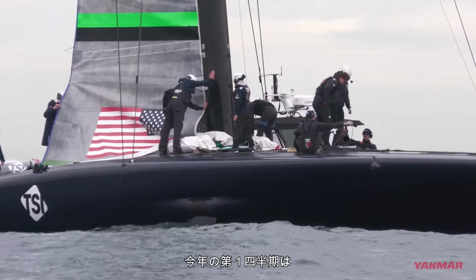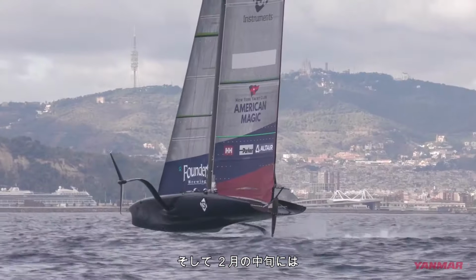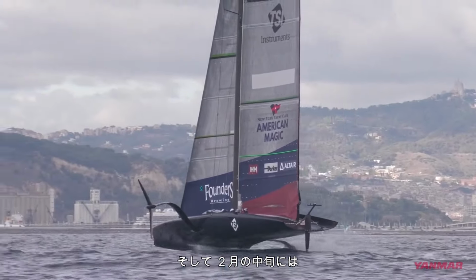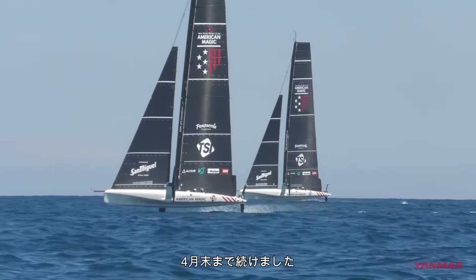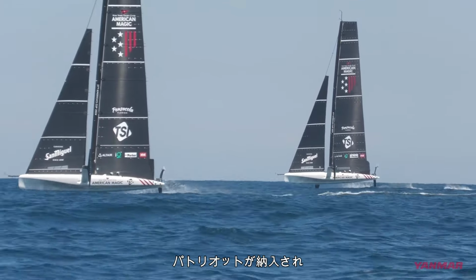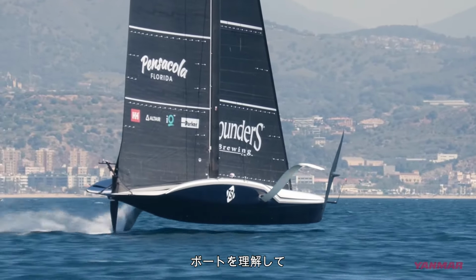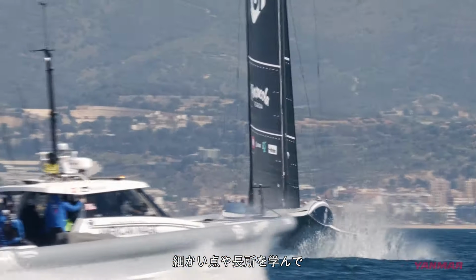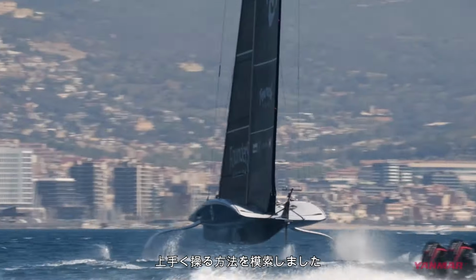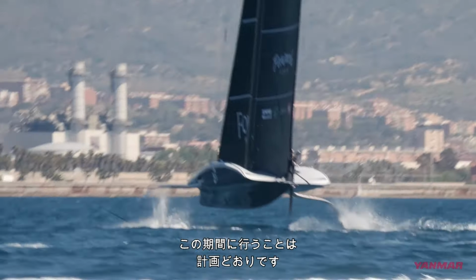The first quarter of this year was sail development and racing development, and by the middle of February we were into AC-40 two-boat racing, from the middle of February until the end of April. And now, with the arrival of Patriot and her subsequent launch on May 7th, we're into the development of this boat and understanding the boat and really learning about the subtleties of the boat and where she's strong and what we have to do to sail her well. So the focus was always going to be in this period on the AC-75 and the development of that.